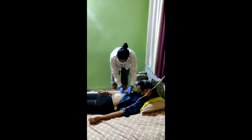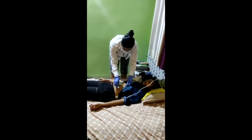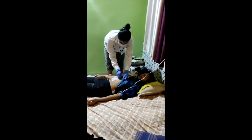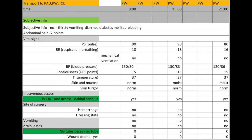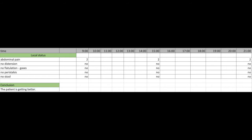During the examination, there was no drainage from the wound. We chose to remove the drainage pipe and the Foley's catheter. Since there was no activity of the GIT, we chose to continue the NPO diet. We'll do another follow-up examination at 3 o'clock and 9 o'clock respectively, and all the parameters seem normal and the urinary output is also normal. There are no signs of complication.